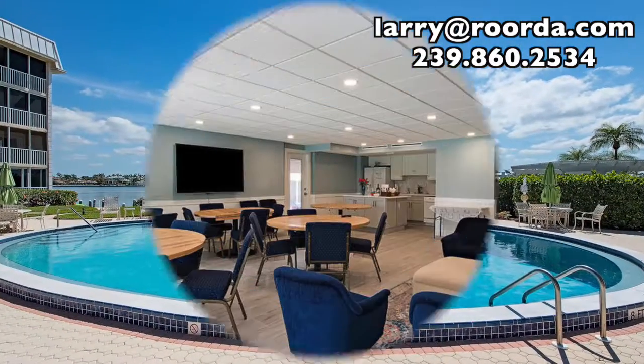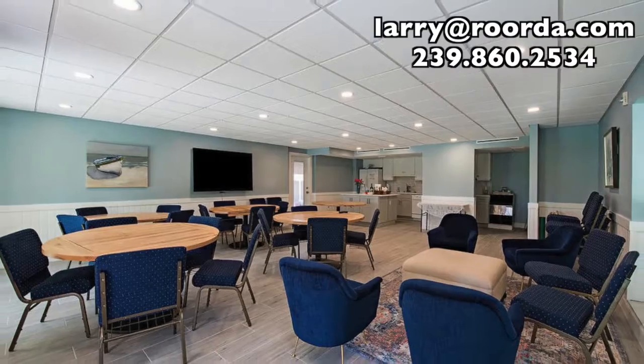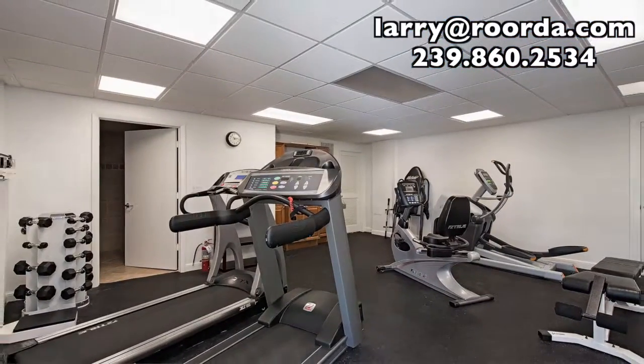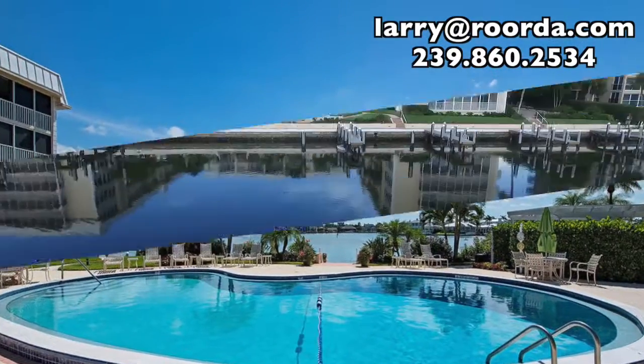La Maison amenities also include a community room, waterside picnic area, updated exercise room, assigned carport space, and an extra storage closet. Contact me to learn more about La Maison or any properties in Naples.